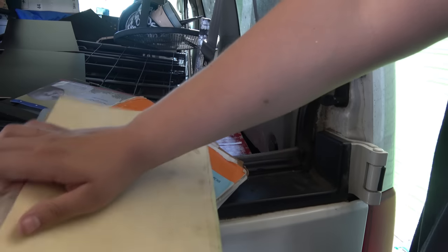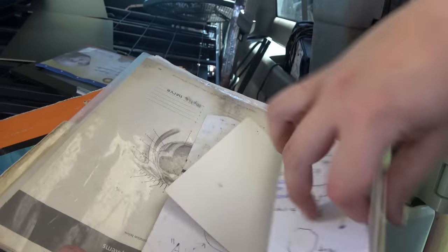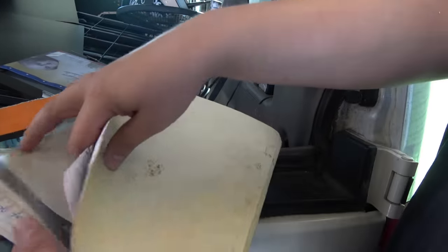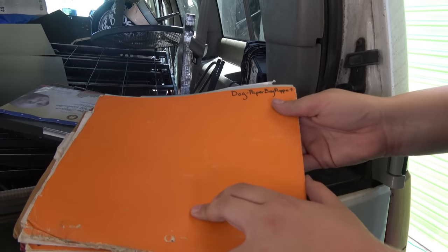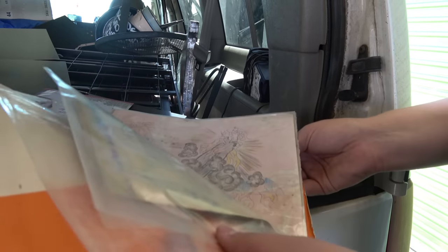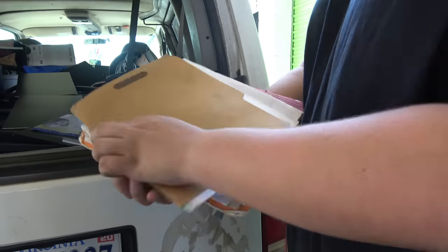What do you think's in here? More pictures? Looks like it, doesn't it? Yeah. Is that like the manual? No, what is that? Visual and audio. Nice. Yeah. Medical documents. New Yorker. Dog paper bag puppet. You see that, right? Yes. Okay. Dog paper bag puppet. Drawings. These are all drawings. What if they're like original Harley designs or something?